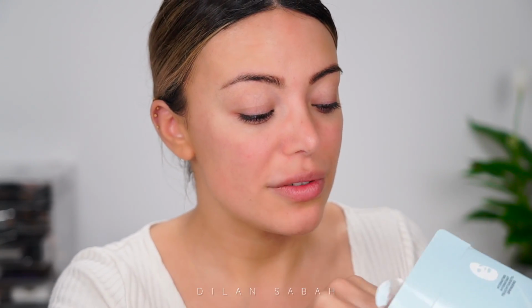So I'm going to use this hydrating sheet mask from Starskin. Starskin is one of my favorite brands when it comes to sheet masks. The blue one is one of my faves because it's super hydrating. So if you have dehydrated skin, I feel like everyone has kind of dehydrated skin. So your skin doesn't have to be dry to use this, because oily skin can be dehydrated too.